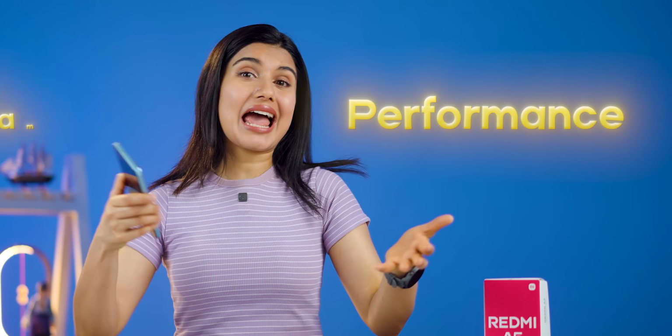Okay, so up until now, we've talked about all the great things about the Redmi A5. But when you get a budget phone, there are certain things that you have to compromise on, like the performance and the cameras.